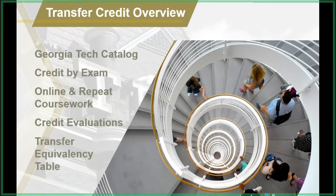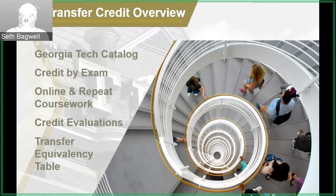Repeat coursework. A common question we receive is how we view repeat coursework within our holistic review process. If a student has earned a C grade or higher in a course, then we do not recommend repeating the course since we are unable to provide double credit for the same course. If a student earns below a C grade, then a repeat attempt is necessary in order to earn transfer credit for the course.